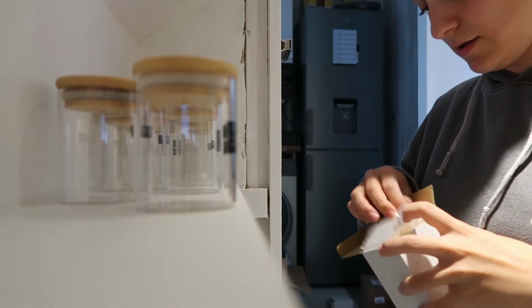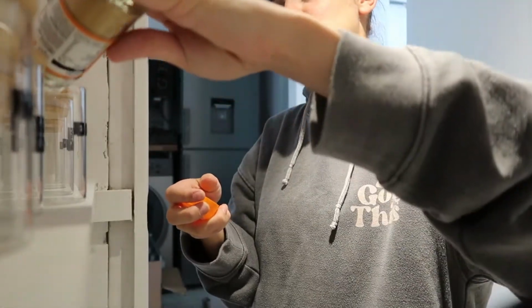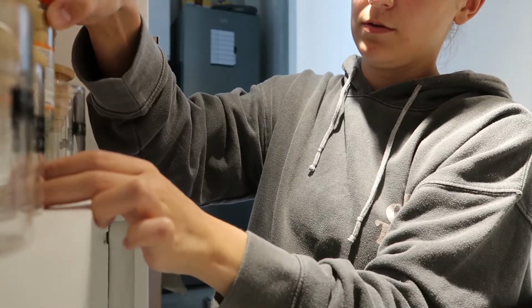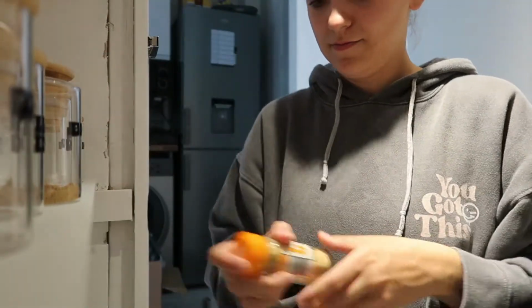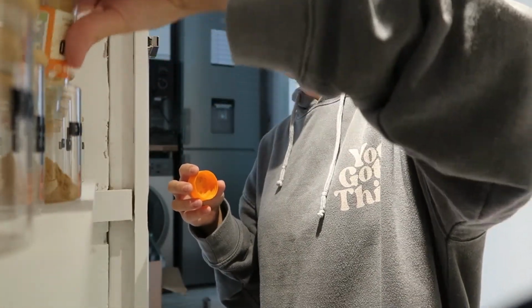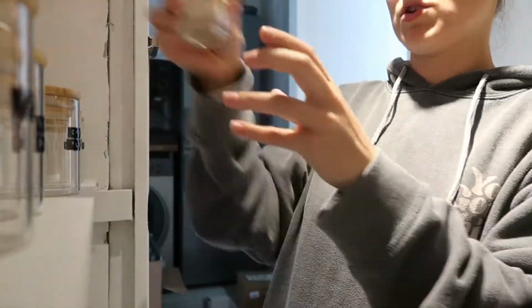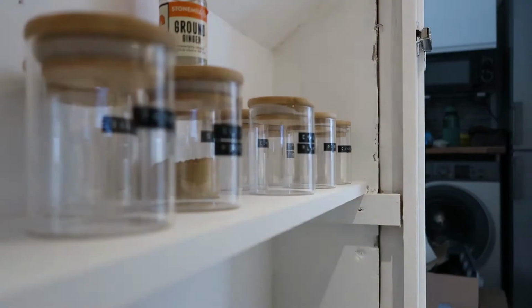Garlic. Definitely got garlic powder. Basil. Ginger. And it goes. It's all hard. I feel like I'm gonna sneeze a lot. Right. Oh my god, the ginger looks so cute. I'm just going to stick that on top for now because I still need to label them. So I'm going to do that with the rest of them.